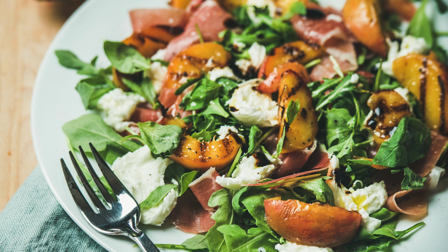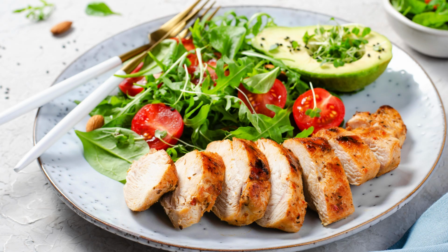Whether you're hosting a dinner party or looking for a quick, healthy meal, this salad is sure to impress. Plus, it's incredibly easy to prepare.